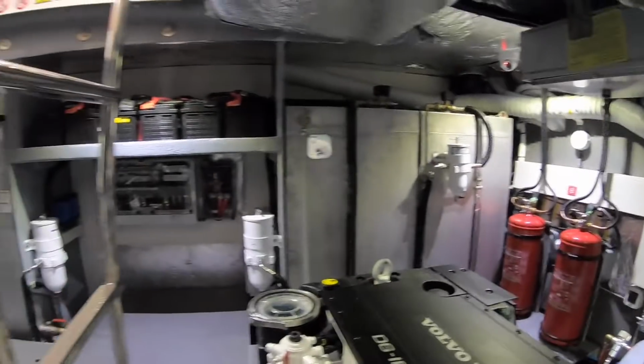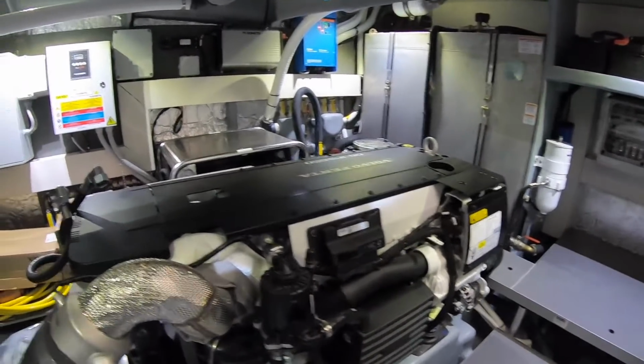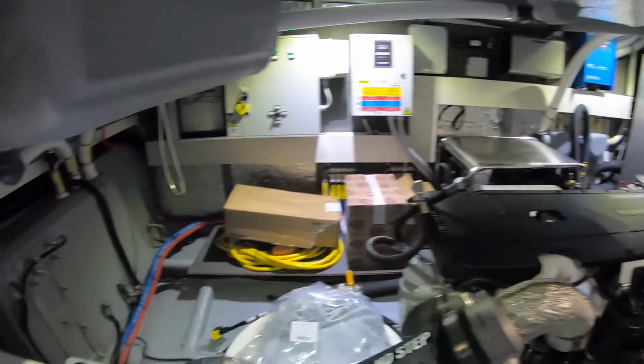That is very neat. So top speed with these engines, you are looking at probably about 29 knots, cruising in the low to mid 20s, and range you're looking probably about 250 miles, something like that, which is again pretty typical for this style and size of boat.